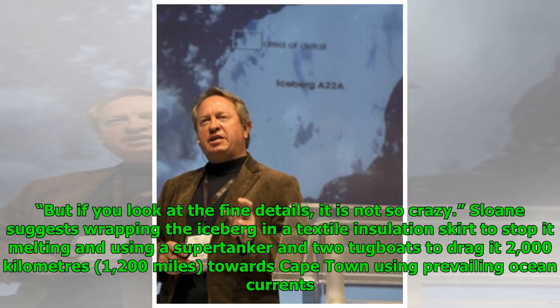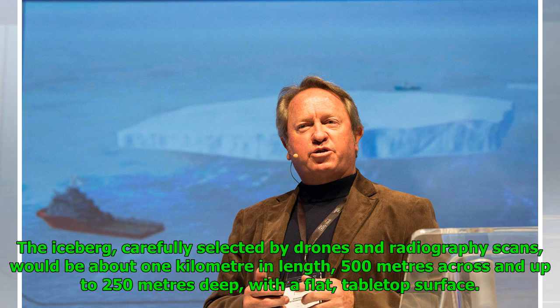Sloan suggests wrapping the iceberg in a textile insulation skirt to stop it melting and using a supertanker and two tugboats to drag it 2,000 kilometers (1,200 miles) towards Cape Town using prevailing ocean currents. The iceberg, carefully selected by drones and radiography scans, would be about 1 kilometer in length, 500 meters across and up to 250 meters deep, with a flat, tabletop surface.